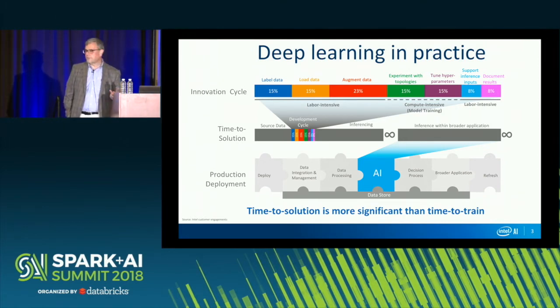You play around with topologies, and I saw a quote about a week ago, I can't remember who it was, that these days everybody's using the state-of-the-art models, so you spend all your time tuning hyperparameters. That's the only way you could differentiate. But you do spend a lot of time just fiddling with the models. I'm an engineer. We don't call it tuning. We're fiddling with it. We're trying to optimize it.